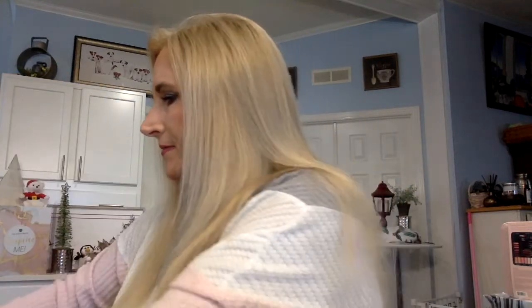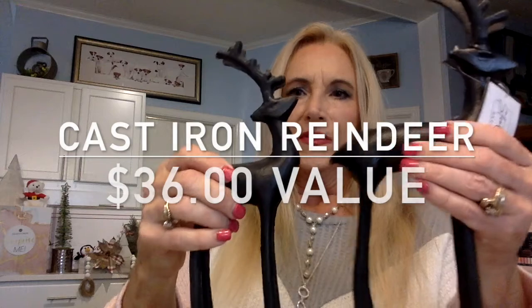Okay, the next item I'm going to pull out of here is in the middle, and this too is kind of heavy. And this is wrapped in foam for protection, obviously. Ah, look at this. Isn't that gorgeous? Oh my goodness. This is made out of wrought iron. This is so gorgeous. There's two of them. This one's just a little bit smaller. But aren't those lovely? Oh my goodness.